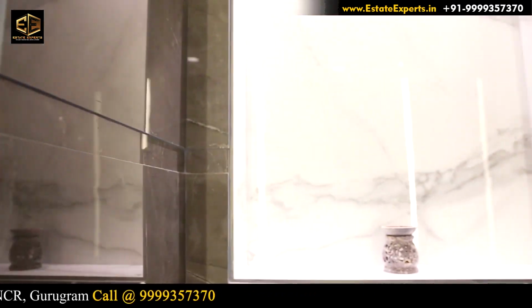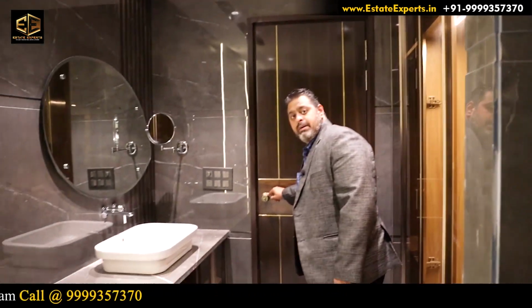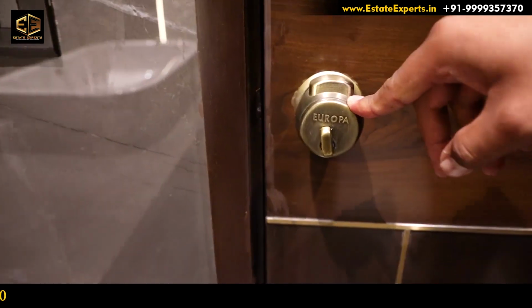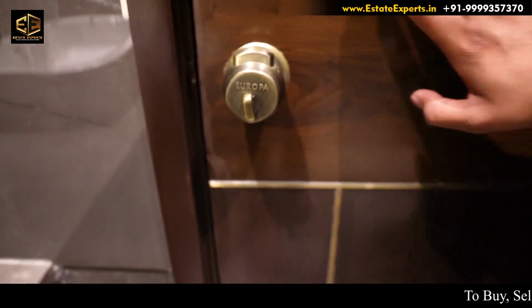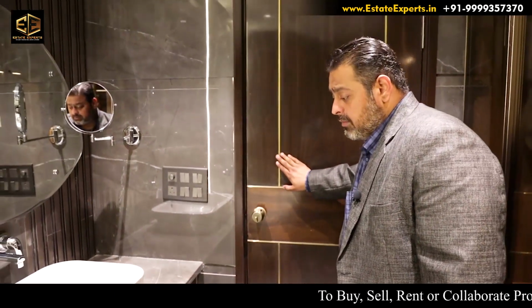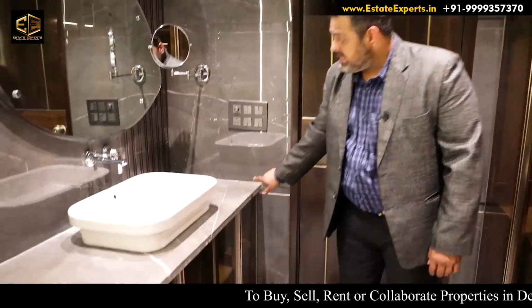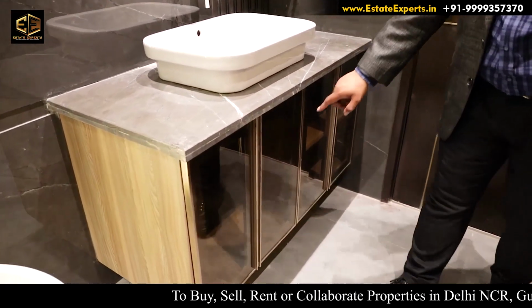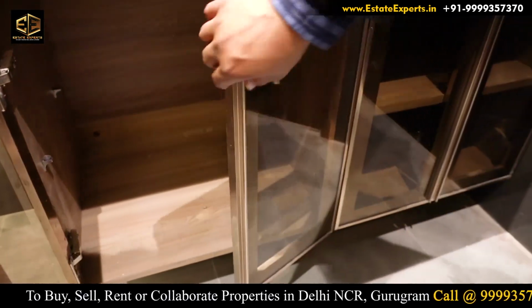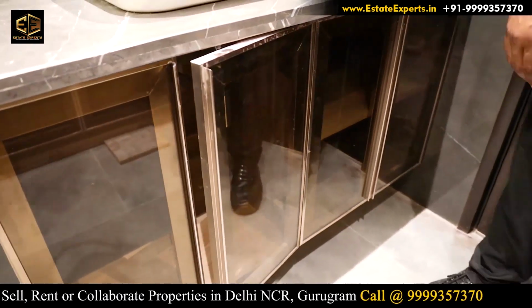Now, come inside, Rahul. Let's showcase something more. This is a unique door given to you by the company called Europa. This is expensive stuff, and on the doors, you've got a different kind of veneer paint, and this is all aluminium composite panel. Below the vanity, you've got the closet, a small closet to keep your morning kits or maybe anything else.